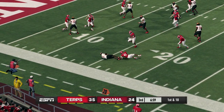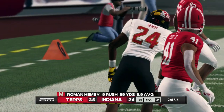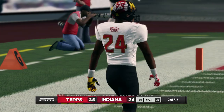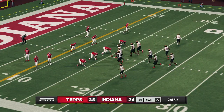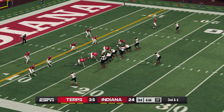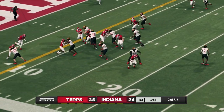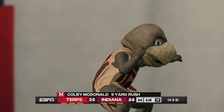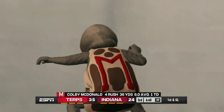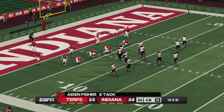The halfback with a carry. Taken down as he works the left for a nice gain. That makes it second and six. The 10. What a play, and that is first and goal. That's good for a gain of 9 yards. It's first down, and they'll be looking for 6 points here.